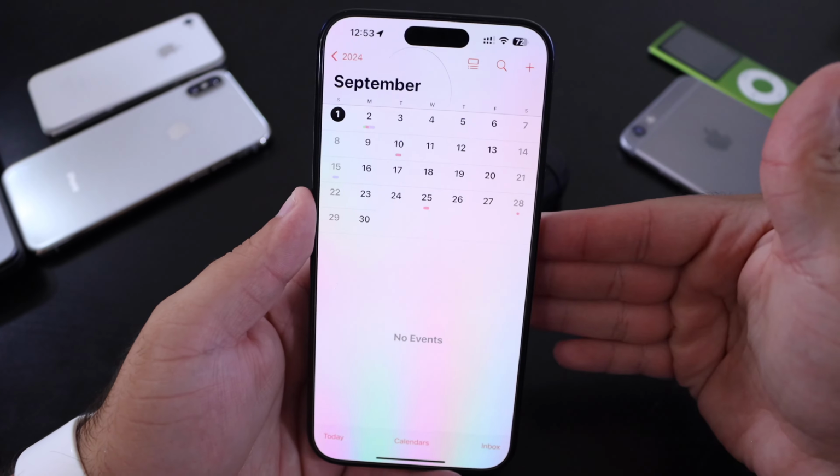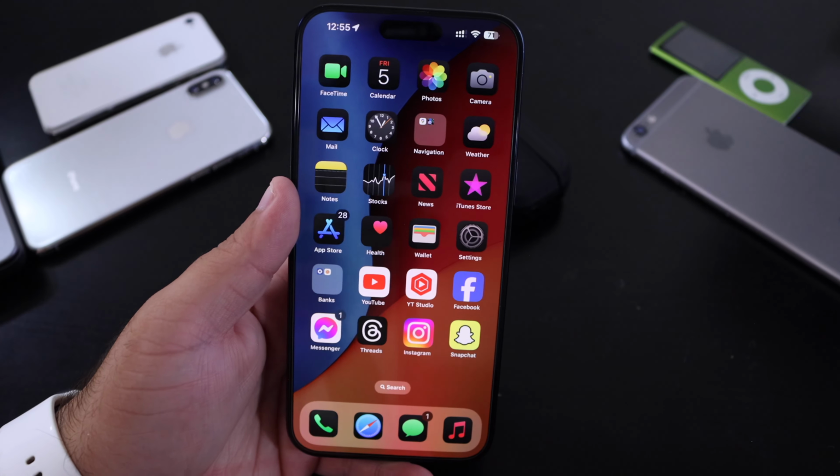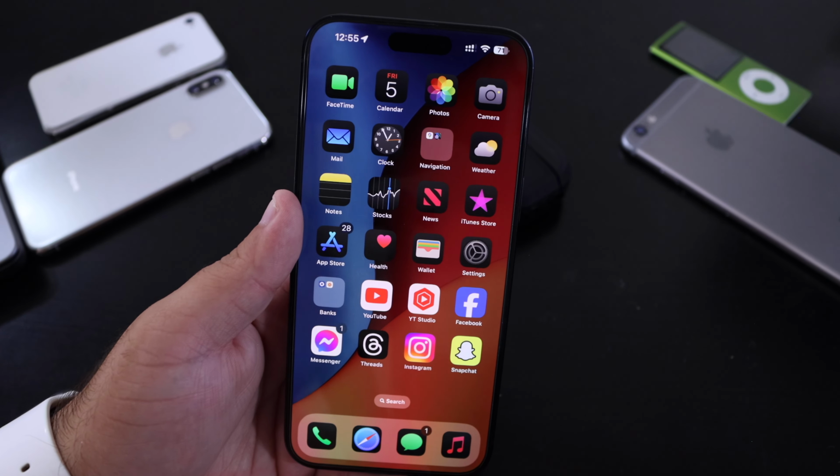So far the iPhone 15 Pro Max is a great phone, great looking phone, very light, with a very amazing design with the titanium. Overall experience, pretty good. Just the current betas, of course, there are always going to be bugs and glitches here and there, but so far, such a great phone.